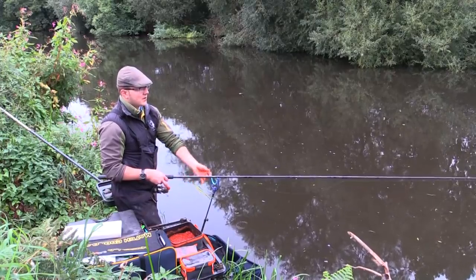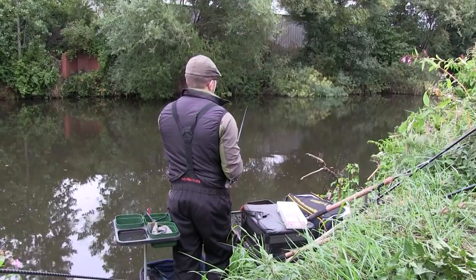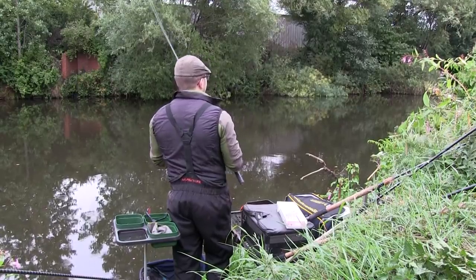I'll run that right down to the extremity of the peg until I think that there can't be any food down there. I'm just going to bring it back in and recast.